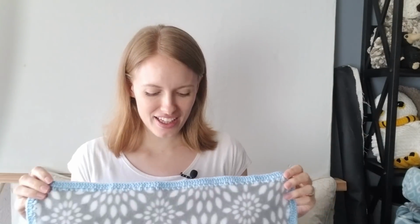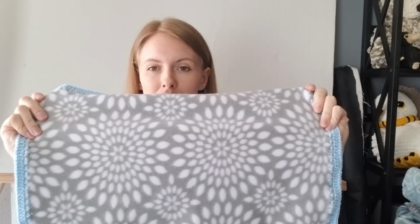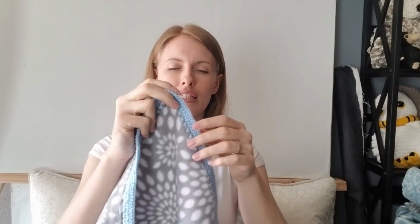Here it goes though. I think that you can definitely do too much when it comes to everything in life. But I feel like this particular pattern on this blanket is busy enough that if I did something really cute and frilly for the border, the edging, it would just be overdone. And so I just kept it simple again, like I did with the wolf lovey.